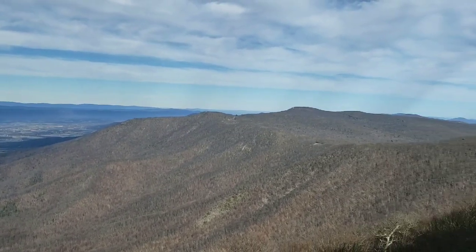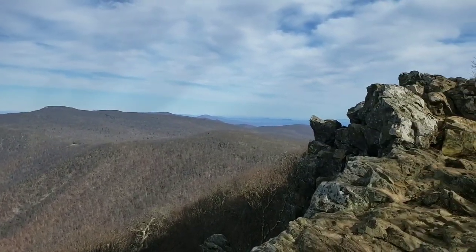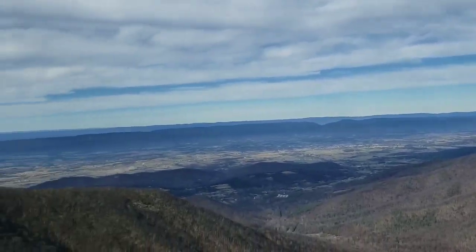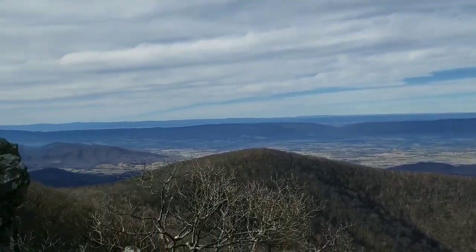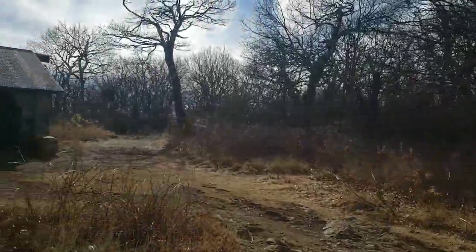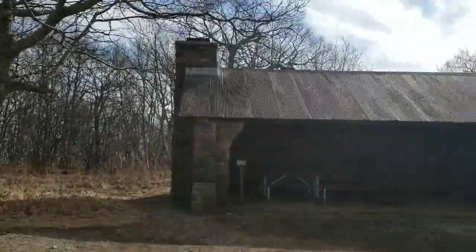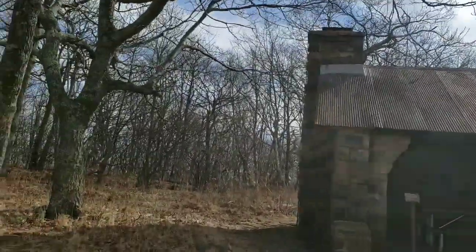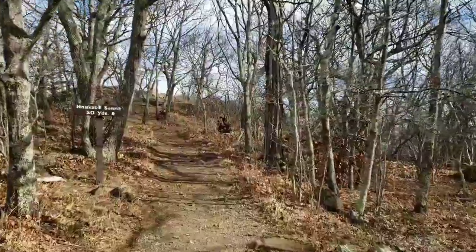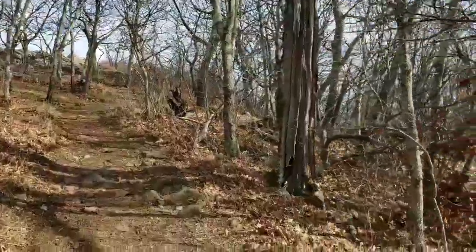All right, well, here's the first good view on the trail. Really cool. Not quite at the summit yet, about 50 yards away. But yeah, that's really nice. And so you can see here, the sign says 50 yards to Hawksbill Summit.